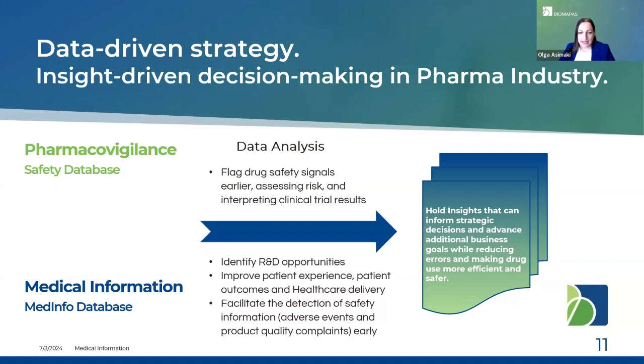Medical information database is mainly a tool for the intake and case management of medical inquiries with functionalities such as the response package, cover letter generation, email response fulfillment, but also the intake of adverse event and product quality complaints and their reporting to the relevant departments. So I would characterize safety database as a regulatory requirement and medical information database more as a business tool that, of course, also facilitates compliance during inspections and audits.